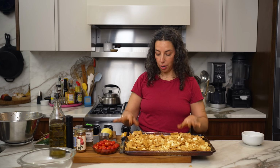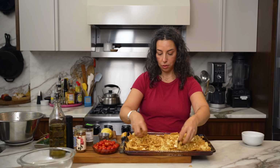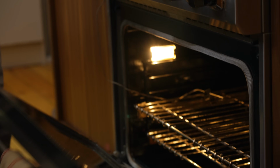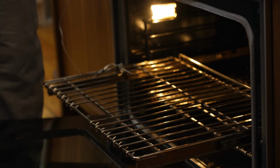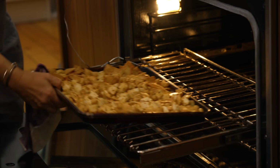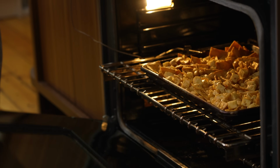Okay, I'm satisfied. My corners are insulated. Chickpeas and cheese are nicely distributed, and my oven is at 375. So this is going in the oven for half an hour, and during that time, I'm going to make, for lack of a better word, a Mediterranean salsa. Okay, so in the oven, we're going to have a hot, melty, crispy, cheesy, rich, spiced, earthy delight.